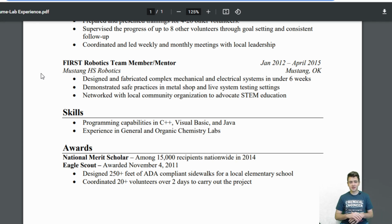And then this last section, awards and organizations. Here I just called it awards. I am a Boy Scouts of America Eagle Scout, so I put that, again kind of an engineering design type problem that I solved, so I figured it was worth putting. And then I was a National Merit Scholar, so I put that as well.